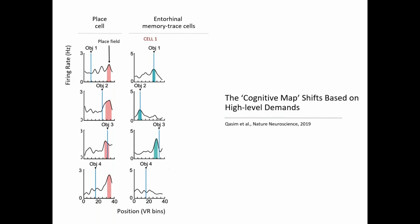But if you look at neurons in the entorhinal cortex, you find these neurons, what we call memory trace cells. And here, for the 4 different object conditions, the firing field of this neuron consistently shifts. What I didn't mention is that the blue line is the location of the object that the person is trying to remember, and the blue line shifts between the different conditions. But you can see that the firing field of this neuron, shown in the shaded blue, shifts as well. So these memory trace cells seem to be shifting their firing rate to follow the location of the object that the person is trying to remember, except for object 4.